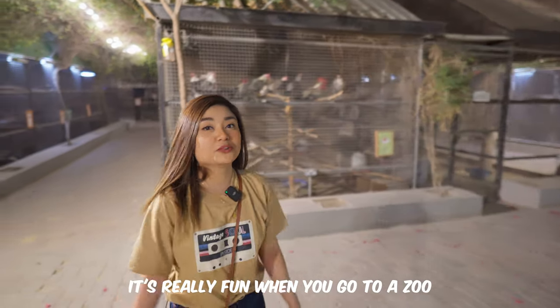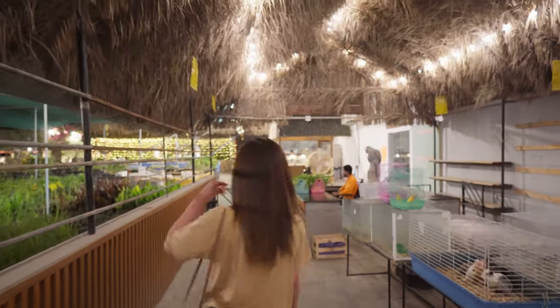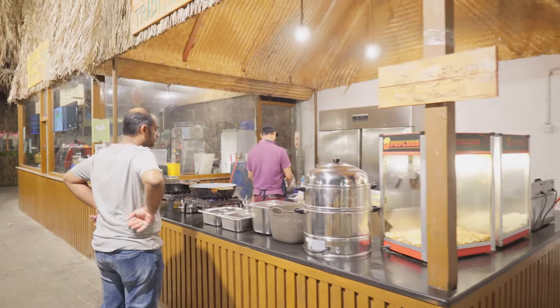Masaya talaga pag nagpupunta sa mga zoo. Yep, so we're pretty much done. Saan mo pwede kumain? Yeah, they have food here as well. So yeah, they also have food here. There's restaurant also there, boss.